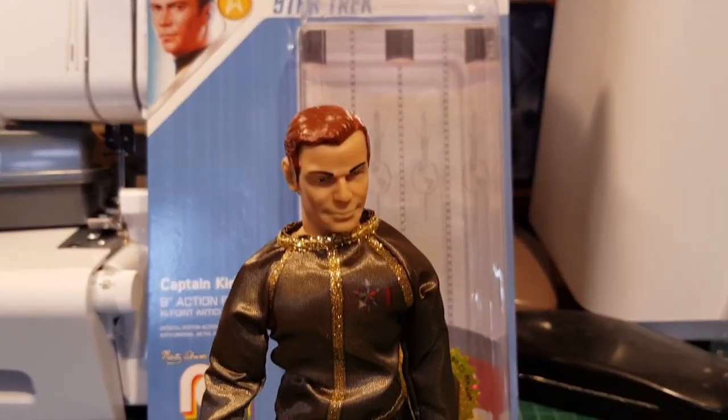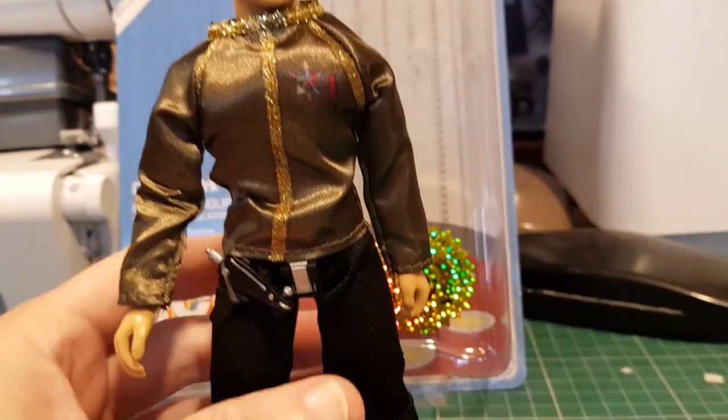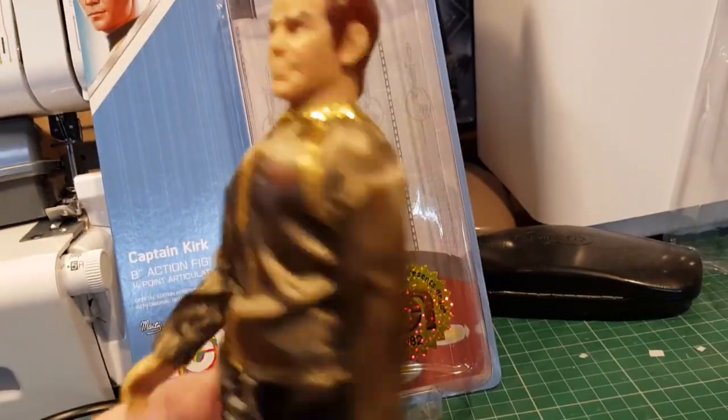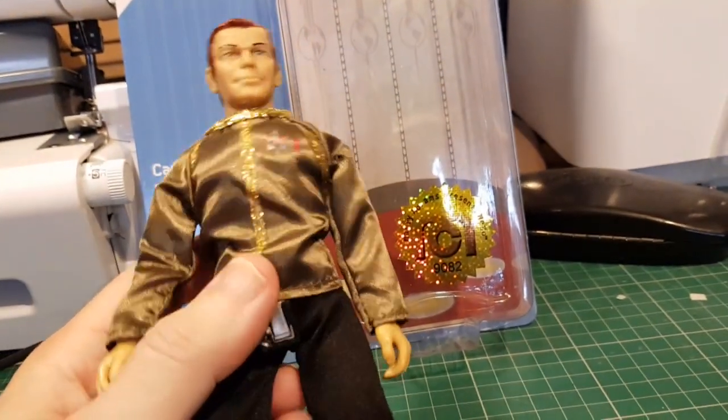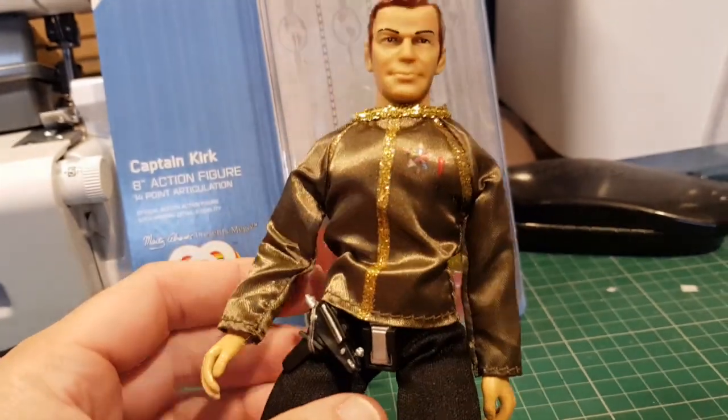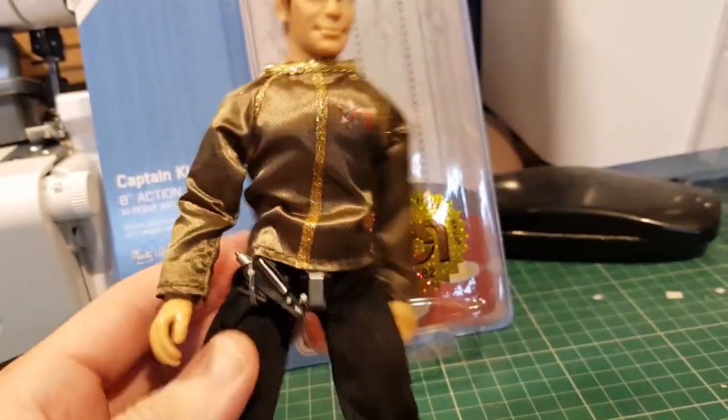So I think it's a really nice figure. I'll try and get the Spock if I see it. It's really nice just to go into a shop and see Mego figures. It does take me back to my childhood. They're £12.99 in B&M if you want them. They seem to have plenty of all of them, really, other than the two dress uniforms.